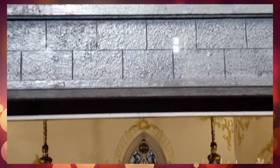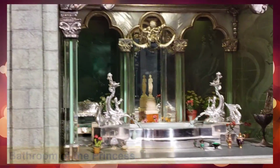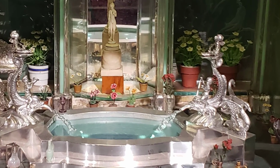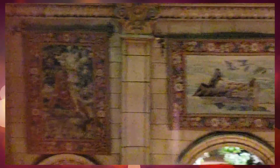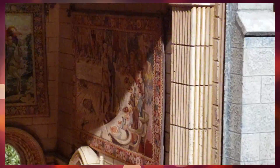Above the princess's room is the attic, and this became the place to accommodate extra pieces that were donated to the castle. The crystal and silver bathroom of the princess is an ode to the sea nymph Undine, whose story is etched upon the back wall. Next we enter the Arthurian dining hall, complete with a round table and tapestries hung all around. The decanter standing on the mahogany wine holder is Waterford, made in Ireland well over a century ago.